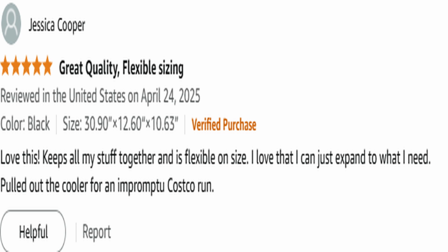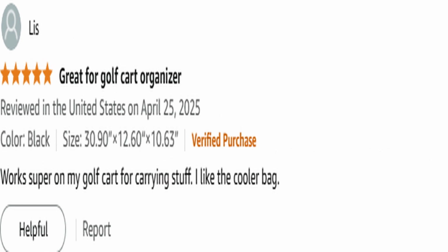Despite the overwhelmingly positive feedback, a few users have noted concerns about sturdiness. While the majority praise the organizer's build quality, there are isolated reports of the product not being as sturdy as expected, particularly when heavily loaded or used in larger vehicles. However, these comments are in the minority, and most users find the organizer to be sufficiently robust for typical use cases.